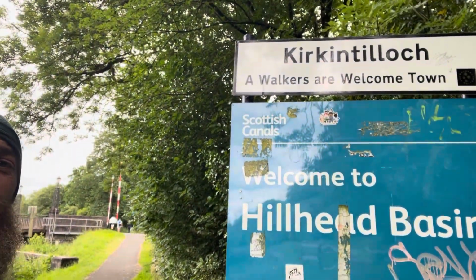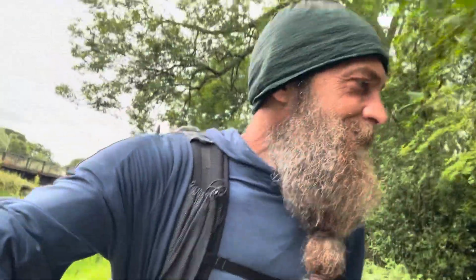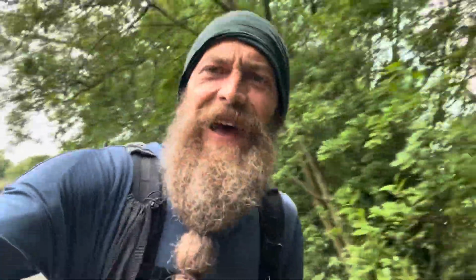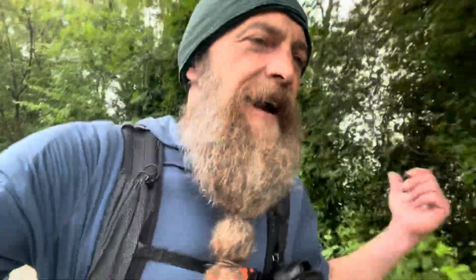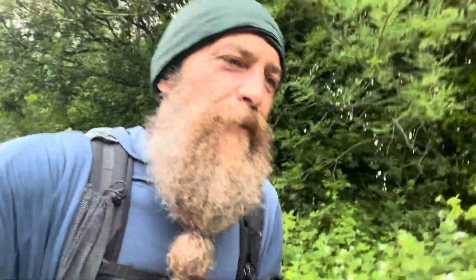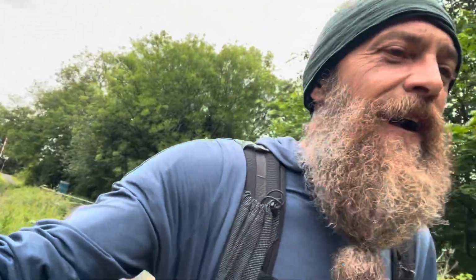Kirkintilloch, a walkers are welcome town. Awesome. Except I guess I'm leaving the town along the Forth and Clyde Canal. So it must run, I think, like the Clyde side was back in Helensburgh, and the Forth is maybe the Firth that's on the west side. So this canal might connect it across, sort of along the way I'm going, but not quite the same as the Great Glen, where I don't feel I'm following it for too far.